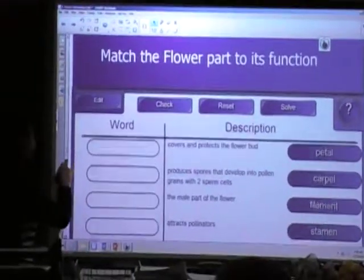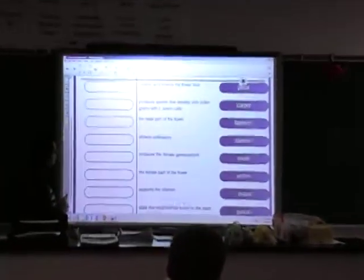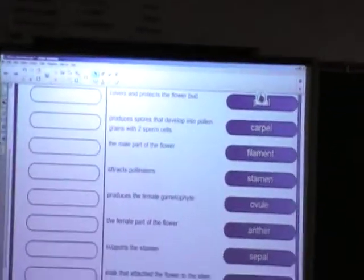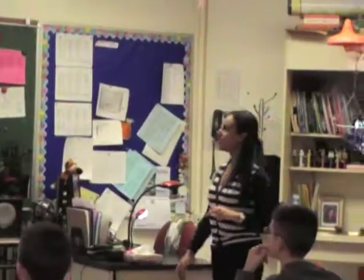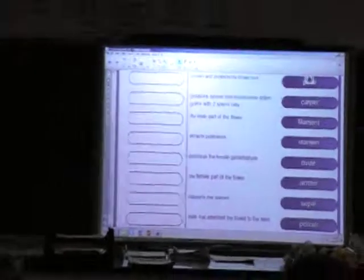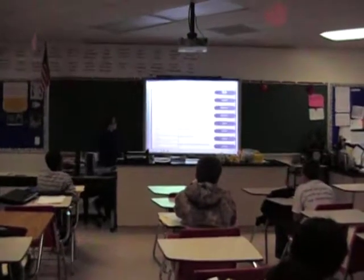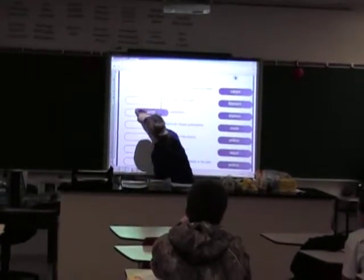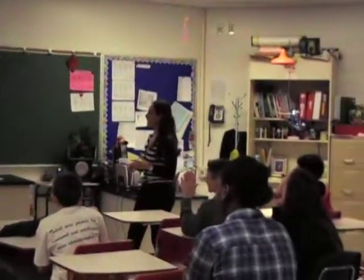All right, how about we do some popcorning? So match these parts, the description with the word. And I'm going to scroll down to the bottom as we can. Now, our ladybug from our document camera is covering it, but this says petal. Who'd like to do the first one? All right, Ashley? What does it say? Petal? So it was supposed to say petiole. All right, so petal attracts pollinators. We agree? Yes. All right, who's going next?